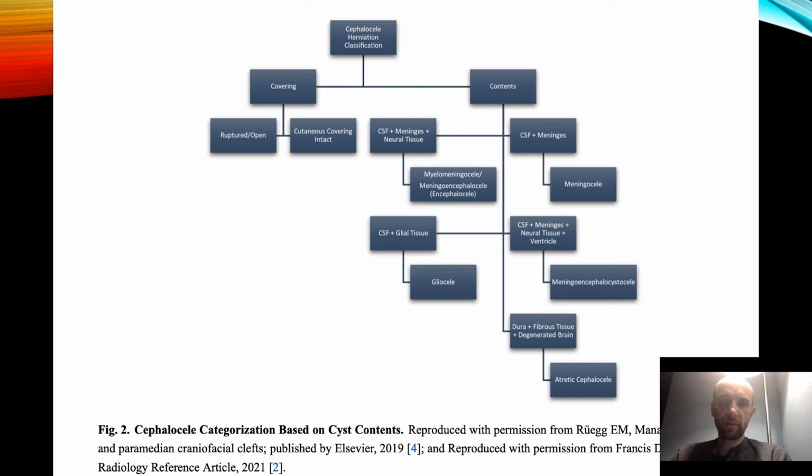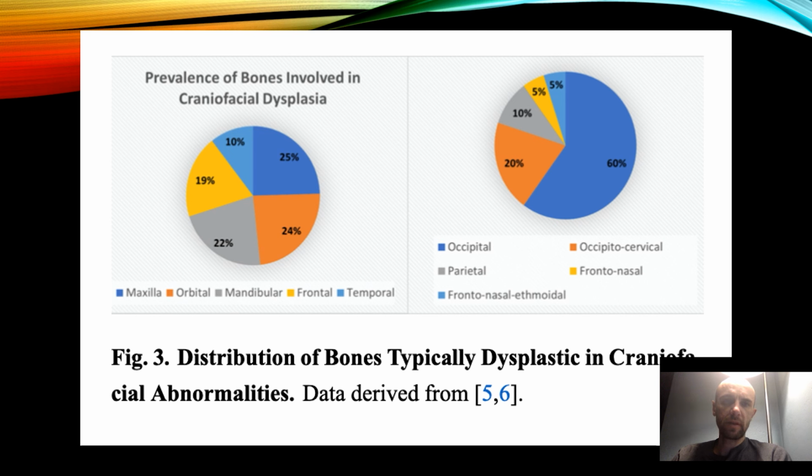So broadly grouped, the bones can have a distribution. This is a percentage. You can look at maxilla, orbital, mandibular, frontal, temporal. You can see that the bulk are more occipital compared to more minimal frontal nasal. So these can determine overall timing.